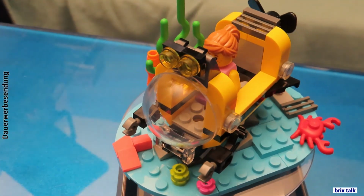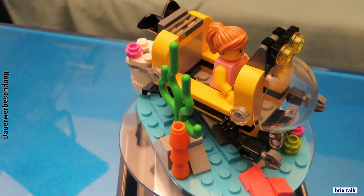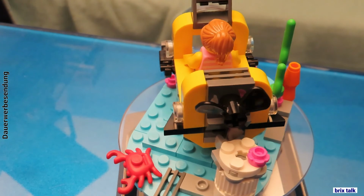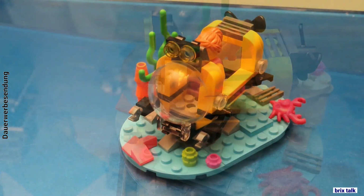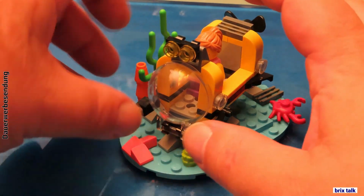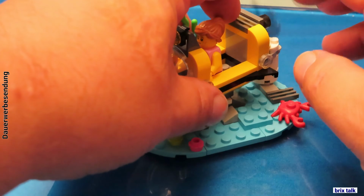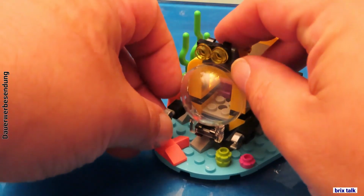Then we got our first ride, a research submarine with a bit of a sea bottom scenery around it. As far as I'm aware of, there's nothing like that in Billund, maybe in the other Legolands. What is in Billund is a big aquarium. The ship itself can hold 2 adult figurines, since they need to sit down.